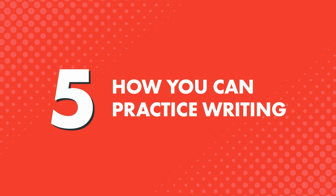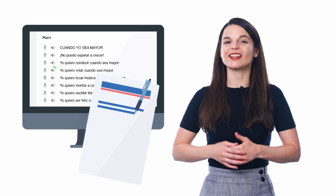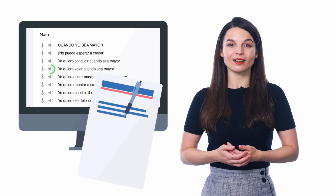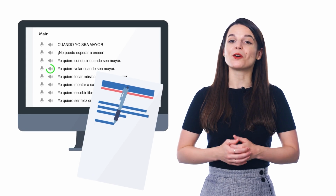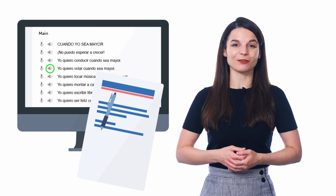And finally, here's how you can practice writing. Now, this advice is not something you'll hear very often because it's so simple. It's so simple that most people don't even think of doing it. Here it is. Just grab a pen and copy the lesson dialogue down into a notebook. The big benefit here is there's no writer's block. You don't have to worry about what to write. It's all there for you.